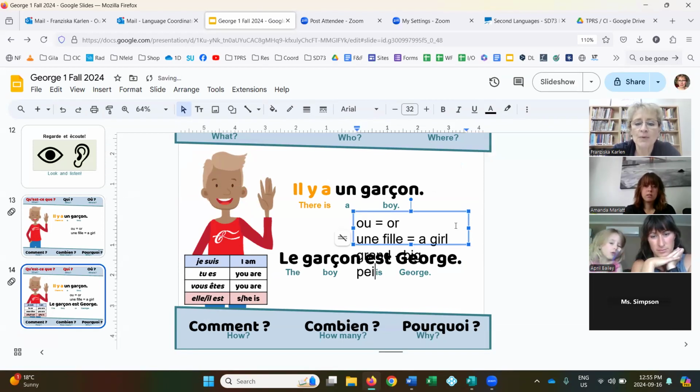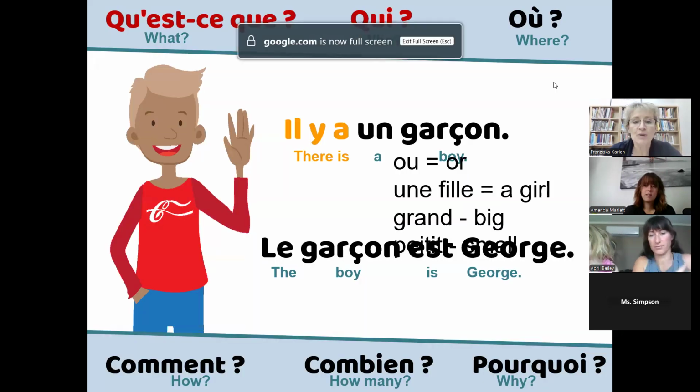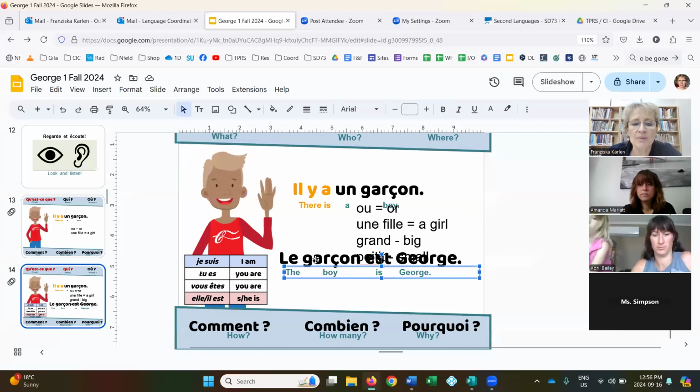grand, big, petit, small. Okay, and I'm seeing we're like half an hour into this. I want to keep this manageable. So let's do a triangling. Oh, this is not good. There we go.